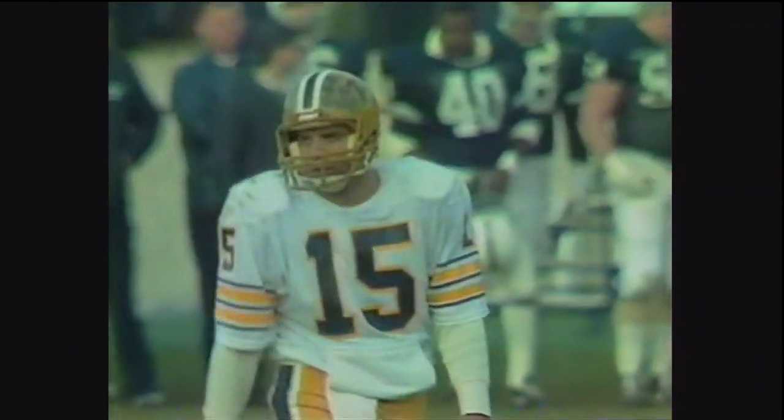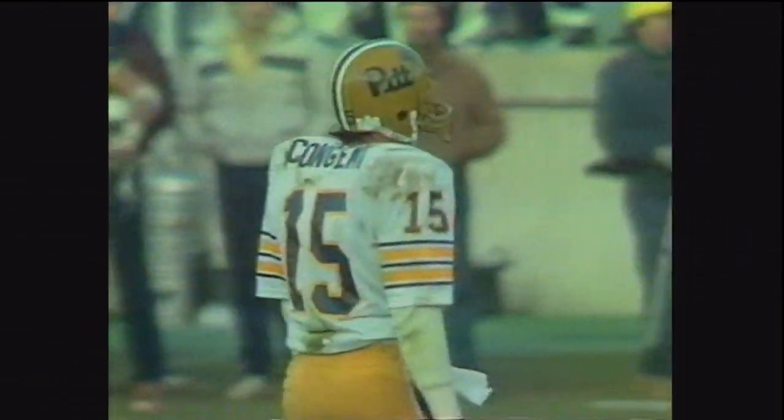Now, Kangemi has been partly responsible for all 3 Pitt touchdowns, 3 touchdown passes. Pitt has not scored here at all in the second half. Really haven't even been close. Clock running now, under 2 minutes to play. Second down and goal from the 2.